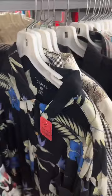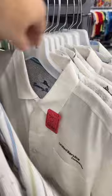But then at the end, yes, Tommy Bahama sells well. It's actually my most sales last year came from the brand Tommy Bahama. It does help that I got a 200 Tommy Bahama lot in last year.